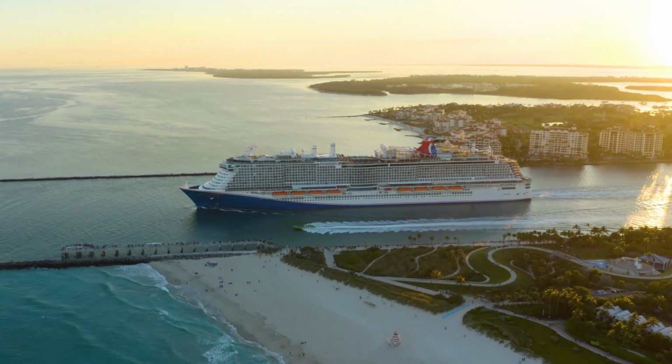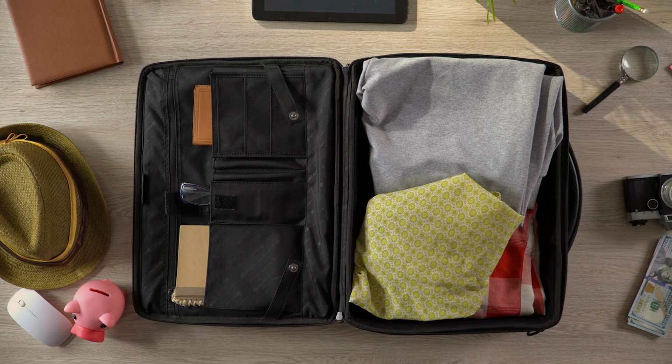So your cruise is coming up, you're excited and you're ready to start packing. But are you about to make a huge mistake and ruin your trip before it even starts? Today, we're gonna help you cruise smarter by skipping the 5 most common cruise packing mistakes that we see first timers and even some seasoned cruisers still make.